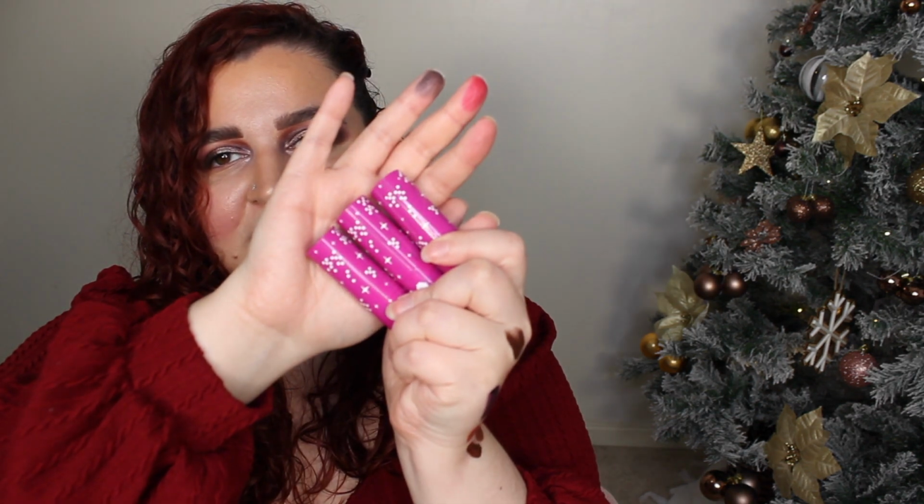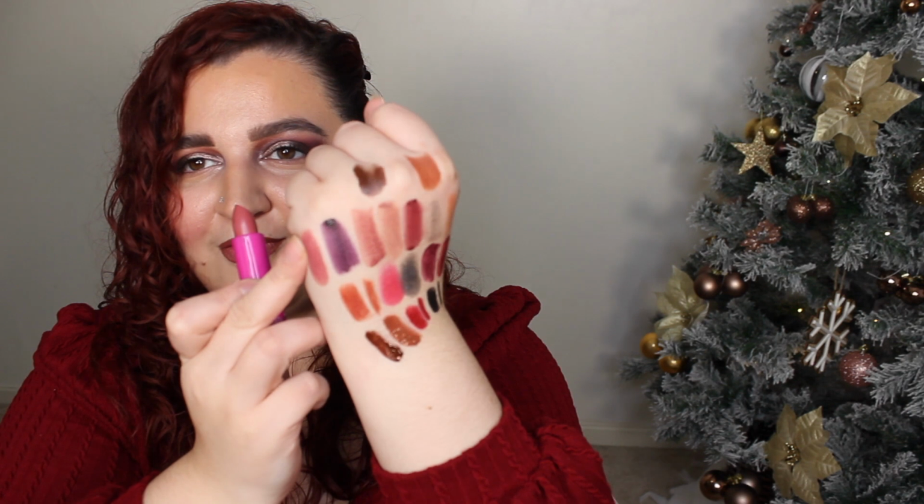This is the packaging. I don't think I have space to swatch them, so I'll just show you them. This is the shade Gamer Girl, which is a nice nude. Then we've got the shade Digital Twin, which is even more nude. That was a lighter one. And then we've got the shade Gamer Babe, which I feel like is going to be a fave. And I'm just going to find a spot to swatch it, right there.